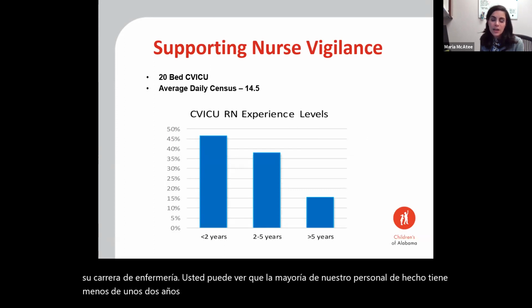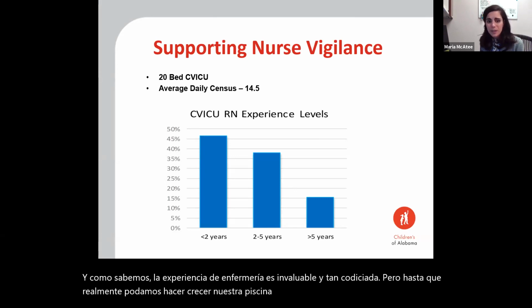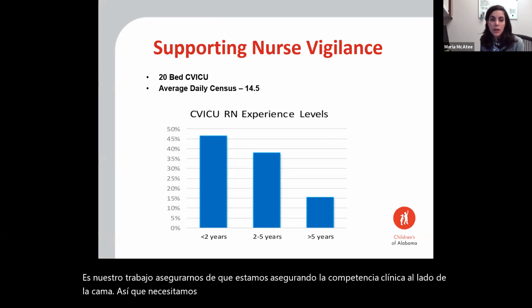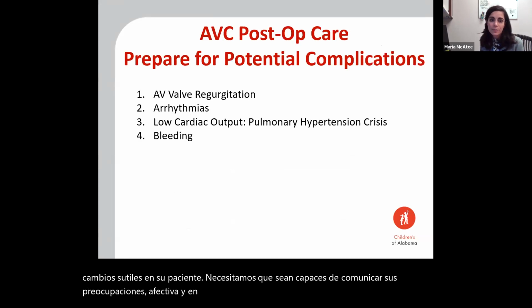And as we know, nursing experience is invaluable and so coveted. But until we can really grow our pool of more senior staff, it's our job to ensure clinical competence at the bedside. So we need our nursing staff able to recognize subtle changes in their patient. We need them to be able to communicate their concerns effectively and ultimately to intervene appropriately.